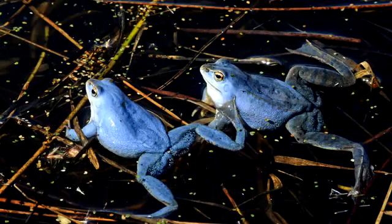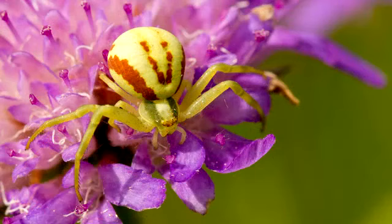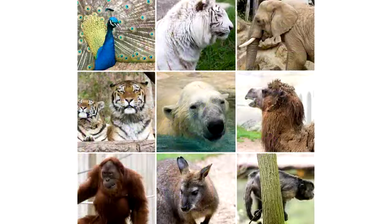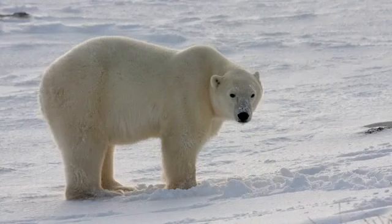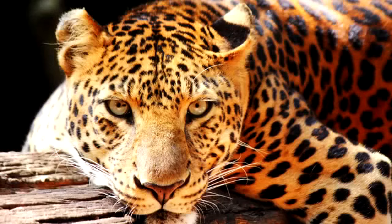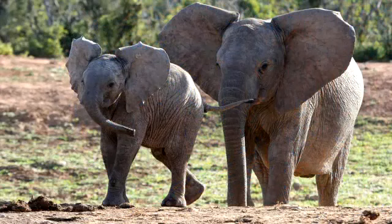Some animals, like frogs and spiders, change colour to send messages to each other. Animals communicate how they feel with their bodies, heads, mouths, and ears. Animals show they are happy in different ways. Polar bears move their heads from side to side. Some wild cats purr. And excited elephants flap their ears.